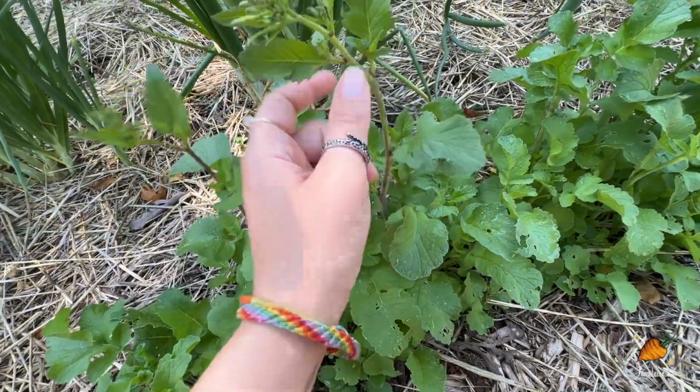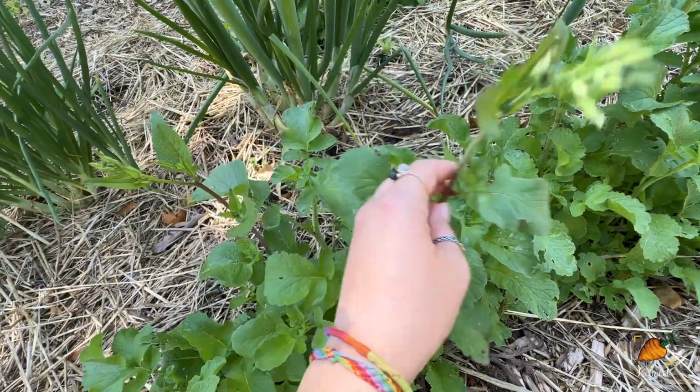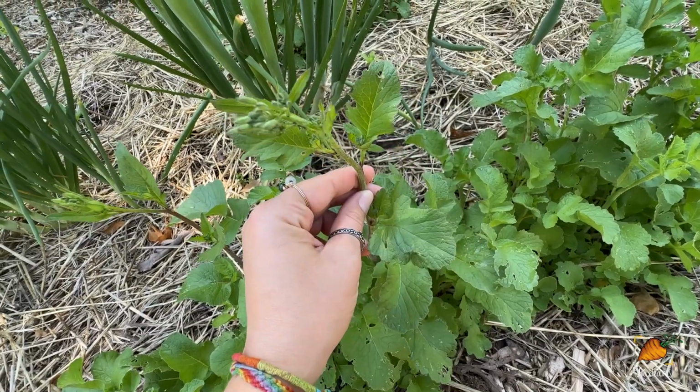And radishes in particular do make seed pods that are edible. So this can be a harvest for me, even if it's not the radish root itself. I have a really great video explaining all of that up here.